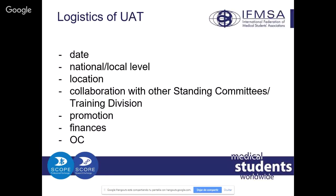Then promotion. So basically, I think all the people who have some experience in working with incomings do know that the incomings need to be reminded of everything a couple of times so that they can properly remember. So when it comes to promotion, I would organize a Facebook event. I would write a few times about the upon arrival training on the Facebook group or WhatsApp group, whatever group you are using, and also ask the contact persons to remind the incoming students.